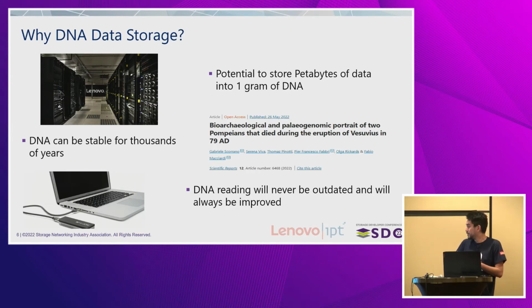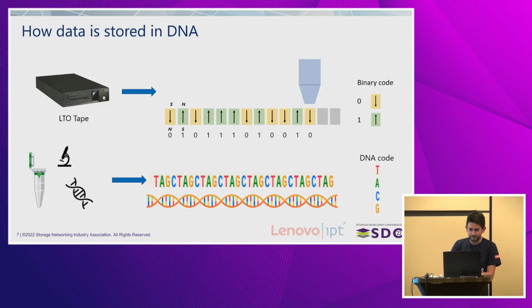And another interesting fact about it is that as long as there are humans on Earth, DNA will always have to be read, which means the DNA reading technologies will never be outdated. I mean, they can be outdated, but if they are outdated, they will be replaced by another reading technology that is way more improved than the previous one. So DNA will always be read along human history.